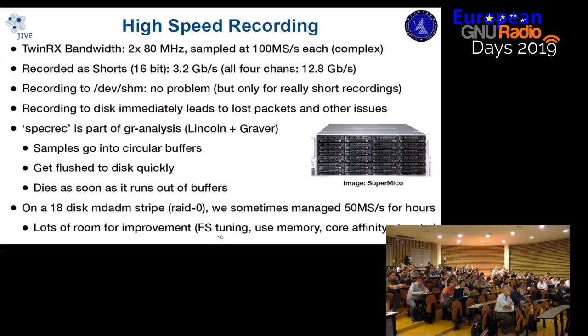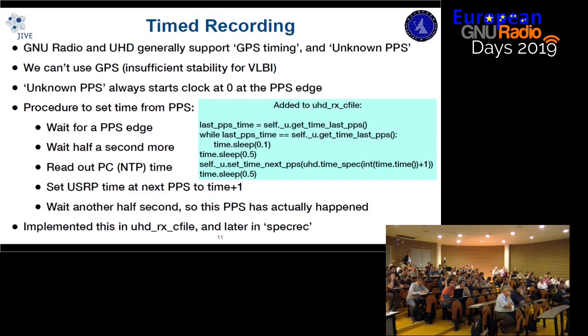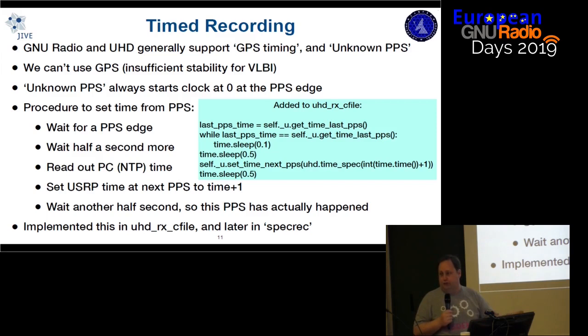Another issue I ran into is that GNU Radio basically supports two kinds of timing. You can have a GPS receiver in your USRP, and then you can just tell it to set your time from GPS, or you can use the external 10 megahertz and a 1 PPS. And then you got this little drop down that says unknown PPS. And then it waits for the PPS, and then it starts at that point.